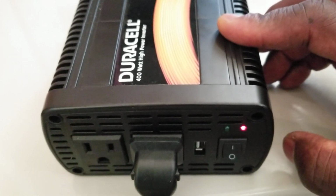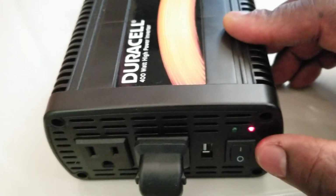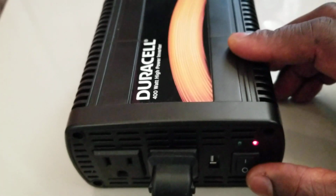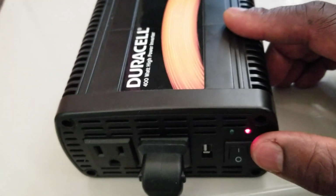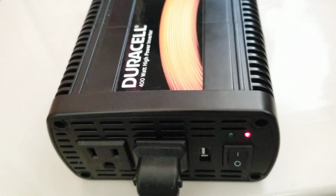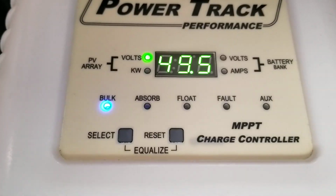All right, you just saw that fault light because it's trying to power the 70 inch ultra high definition TV. It's not going to do it, because it's going to transmit the power back to the television, so the television can go on standby. So let's check the power on the charge controller.